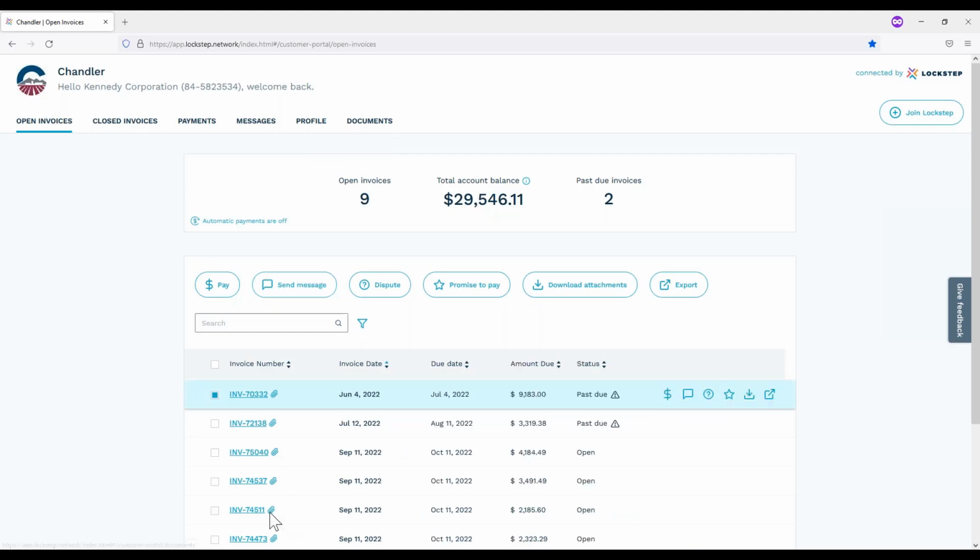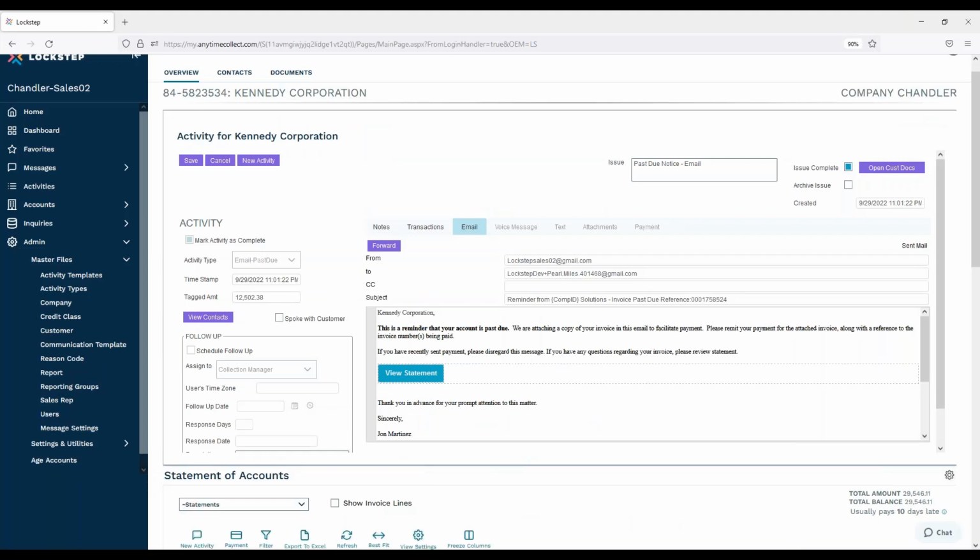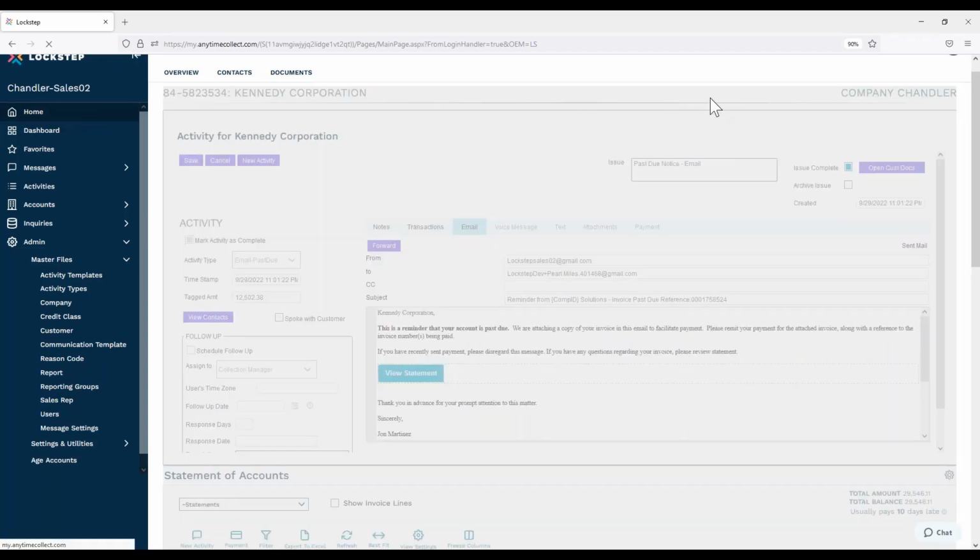Now we're going to go back into receivables, and we're going to get into the day in the life of the collector.